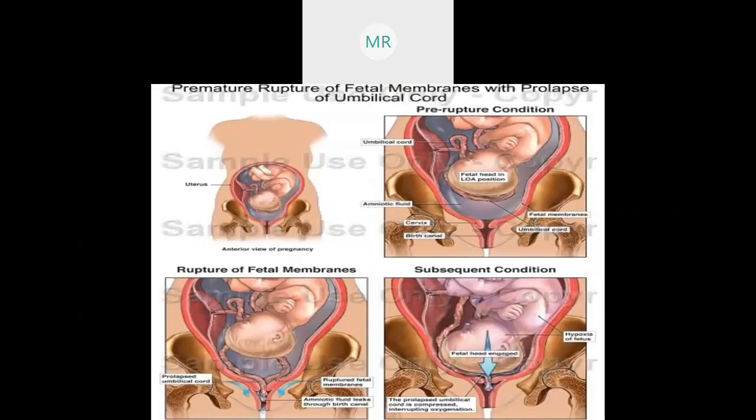Another sample use copyright picture is here. This is the amniotic fluid, your bag of waters. A lot of times, see where this cord is prior to breaking the waters. If either mama ruptured or she was artificially ruptured, what happens with the pressure and the leaking is that the cord comes out first. So this can happen as well.